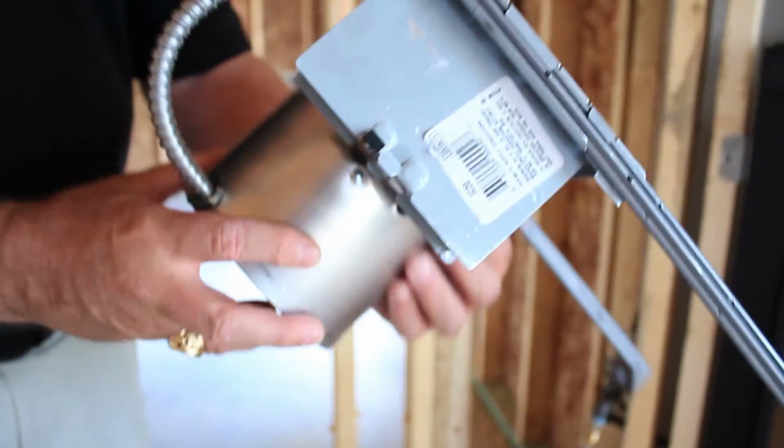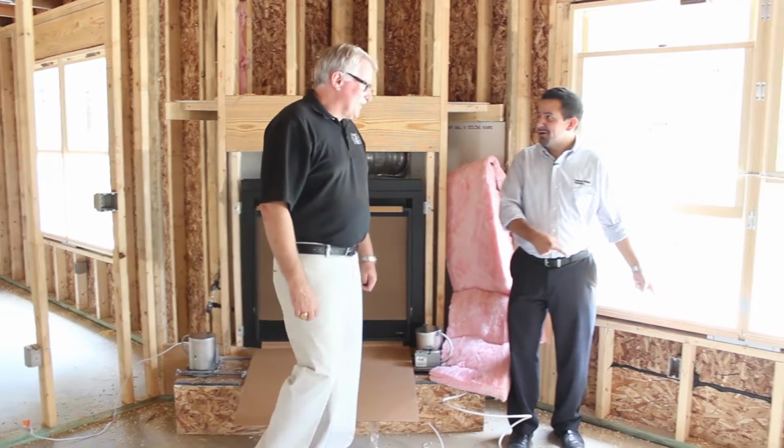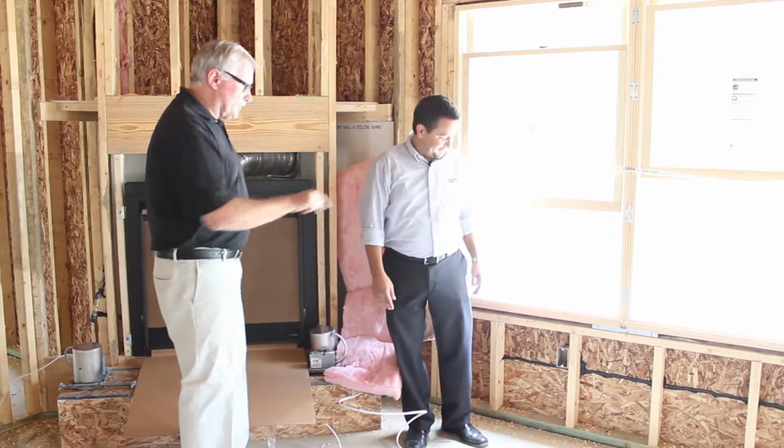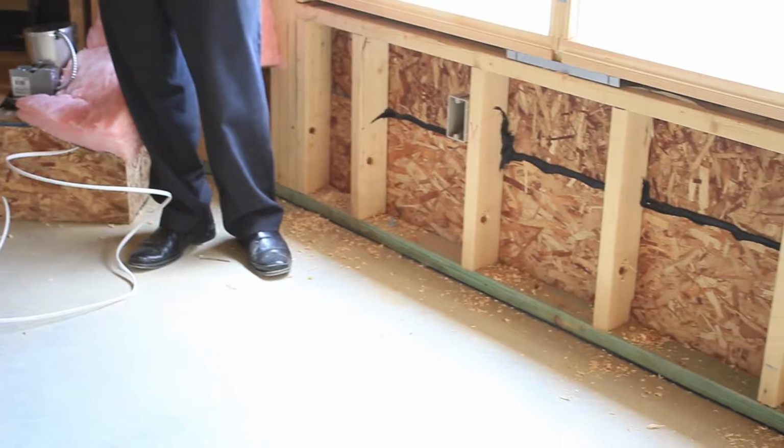And we talk a lot about green building as well, and I've noticed that this bottom board here is green, but that's not what we mean by green construction, correct? No, that is a treated perimeter plate. It stands up really well against moisture and also keeps the bugs out to some degree.